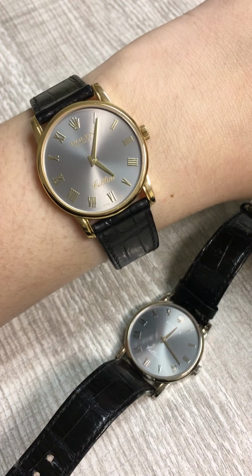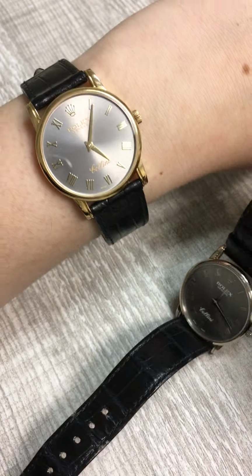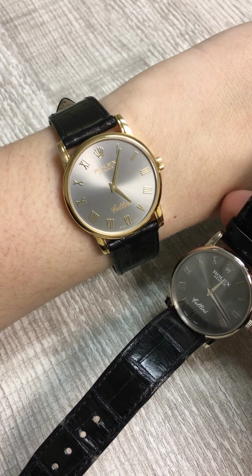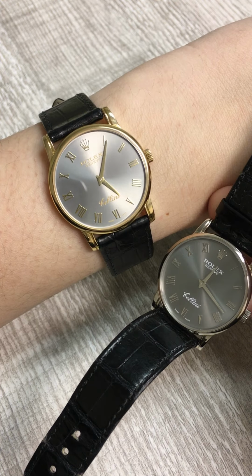I've got one that's got a gold case with gold Roman numerals and one that's all monochromatic with a stainless steel case and silver Roman numerals. And I think that the gold is really fun because it warms up the whole watch, and the stainless steel one is great because it keeps it very cool and simple.